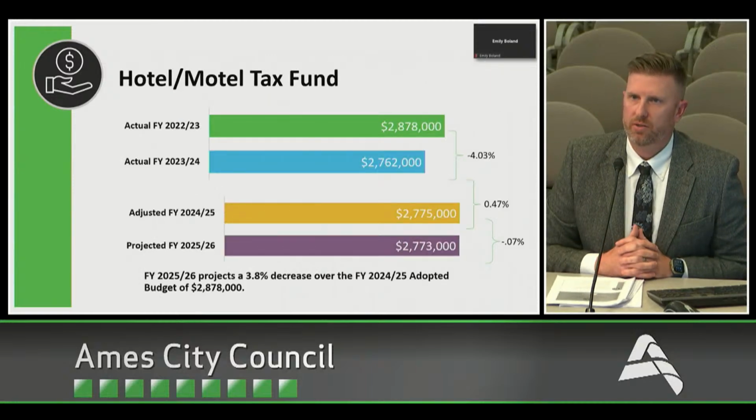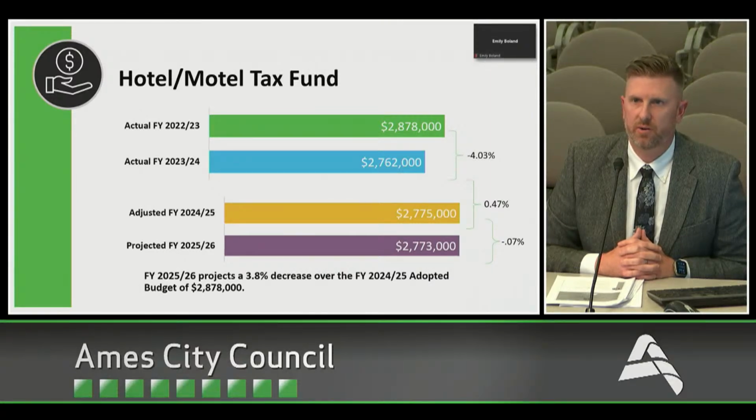The top two bars you'll see are actual collections for FY 22-23 and 23-24. You can see a slight decrease there at the completion of our last fiscal year, about 4%. We're projecting just a modest increase at this point based on the revenue that we received so far and some of the state projections. So going up just slightly in the adjusted 24-25 budget. And then I think we're budgeting pretty conservatively for 25-26, essentially keeping it the same. The 25-26 budget would be a 3.8% decrease over the adopted budget. So I think we're trying to be a little bit more conservative, particularly with this revenue source, given our past history of collection and some of our budgeted numbers.